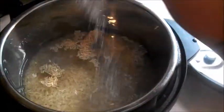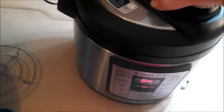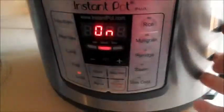Okay, I'm just going to sprinkle a little salt, just a little bit. And then I'm going to put the lid on. What I was saying is, I've learned from the Trim Healthy Mama Instant Pot group on Facebook, the unofficial group, that if you put your pot on saute as you're prepping, it heats up and takes a little bit less time to come to pressure.